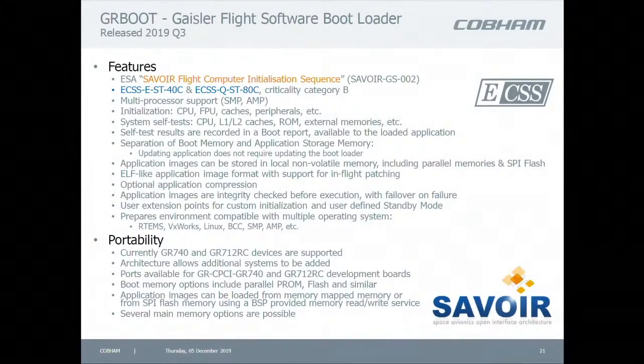It's capable of initialization of the whole system, and it performs self-tests, and then it generates a boot report for the application to read later on. It is then you come to an optional step, if you want to add your own standby, or later on you could plug in our SpaceWire remote terminal. Otherwise it goes directly into application loading. There's an ELF-like format that allows you to patch afterwards, and it uploads section by section to different parts of memory, if you like. And it's capable of booting all the operating systems that we support today.